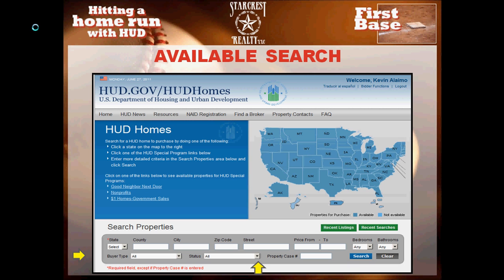Another cool thing I want to point out here is the buyer type in the far left hand lower portion of the screen. Let's say you have an investor who is interested in purchasing HUD homes. I know a lot of people say, oh, investors can't buy HUDs. Absolutely not true. Great deals for investors on HUD homes. You just have to be careful that it is a property that is available for investor bids. I'm going to show you a little bit more about how to determine that. But here, if you drop down the buyer type, it will show you investor, owner-occupant, and some other options, good neighbor next door, nonprofit, and so forth.